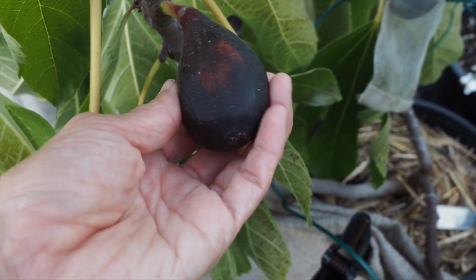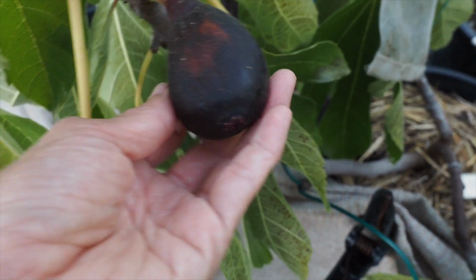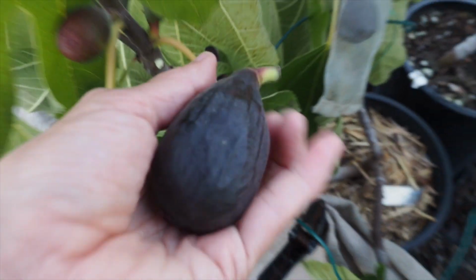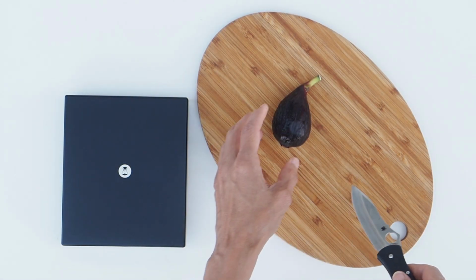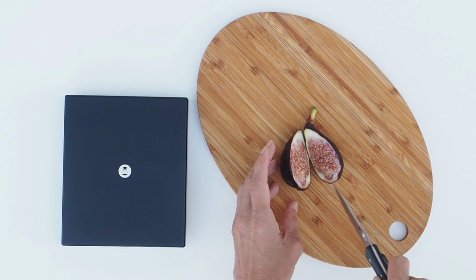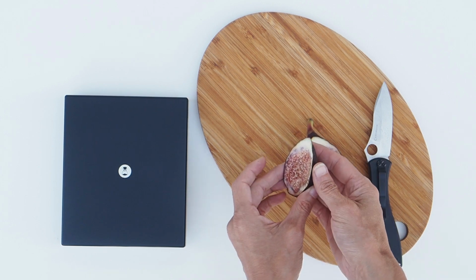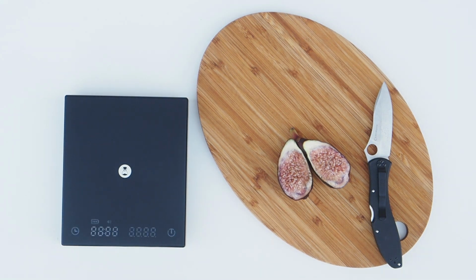And you want to harvest figs when they're actually really soft, and you can see that it might be wrinkling a little bit, so that is a good sign that it's nice and ripe. Okay, here we go. This is the first fig of the season, Nero600M. Not quite as juicy as I would like to see. It's possible I didn't wait quite as long. Let's see how much it weighs.